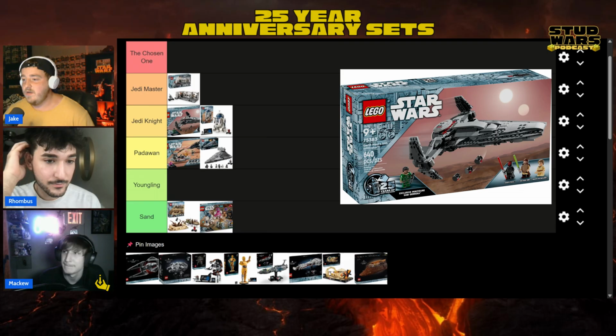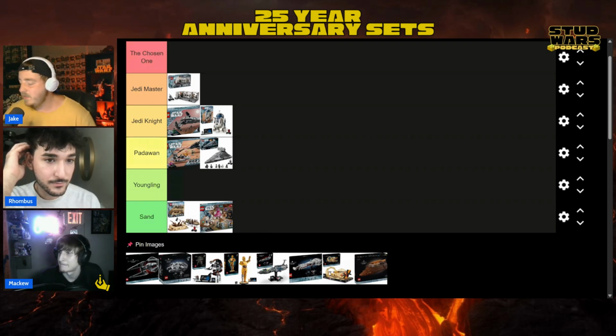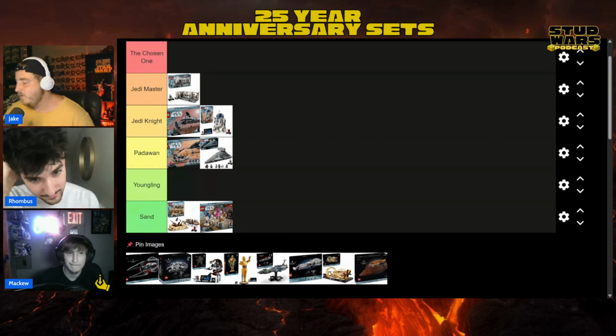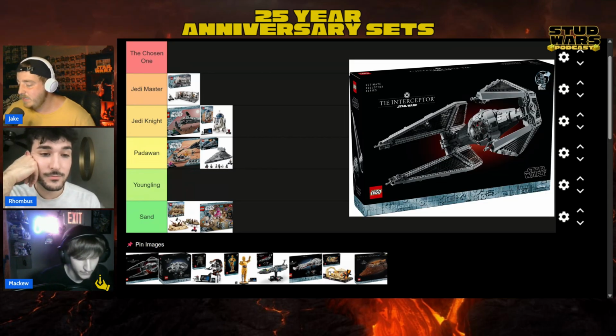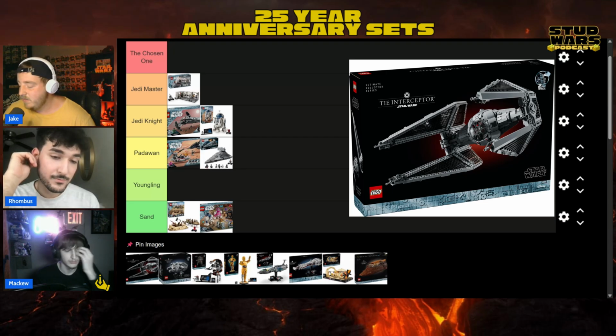All right, so those are all of the sets that came with an exclusive 25th year anniversary minifigure. Now we're moving on to the sets that don't have figures with them, and we might be able to go through these ones a little bit quicker. So next we have 75382, the TIE Interceptor. This retailed at $229, 1,931 pieces.